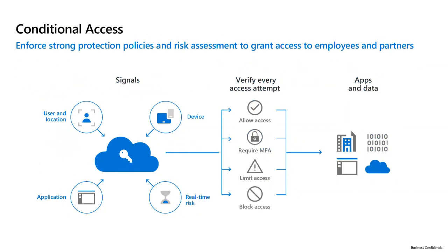As mentioned, conditional access is able to enforce those strong protection policies and risk assessments to grant access to employees and partners. It's again critical that only the right people with the right resources on secure devices can access the data you're securing from anywhere. As the intelligent policy engine, conditional access is built for that challenge. Its robust controls allow you to define specific conditions for how users authenticate and gain access to apps and data. And you can customize and manage automated policies and get reporting on the policies applied for each sign-in.